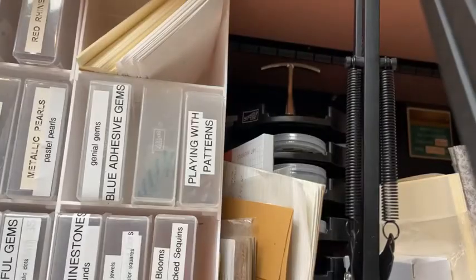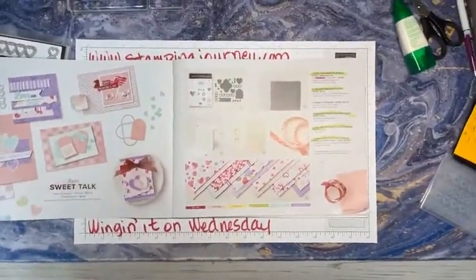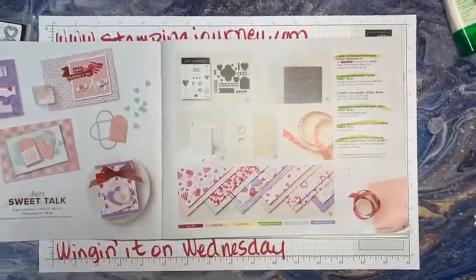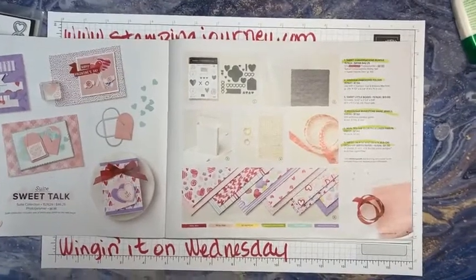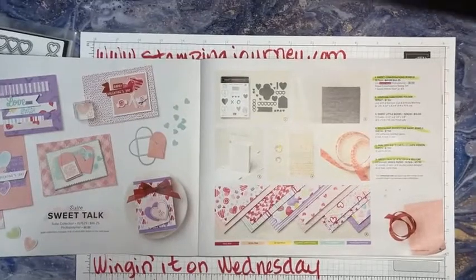Ta-da. Okay, so close your eyes if this bothers you. You're gonna take a little ride here, a little ride to my desktop. Okay, there we go. So this is it, y'all.